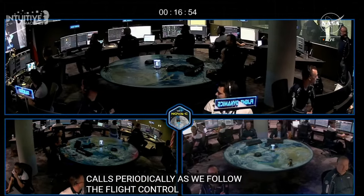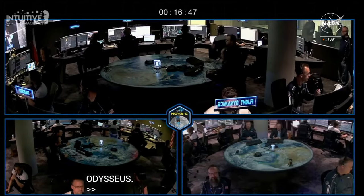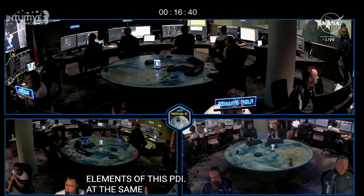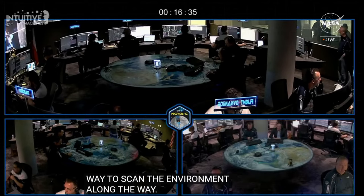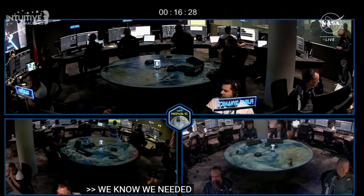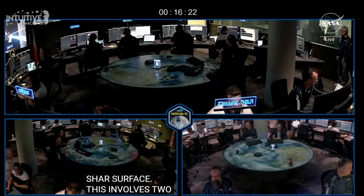A lot's happening, Josh. Of course, we have this 11-minute burn. We're focused on the propulsion elements of this PDI. At the same time, the spacecraft is oriented in such a way that it can use a technology called terrain relative navigation to scan the environment along the way. What's happening there? Right. So we know that we needed terrain relative navigation when we were descending and coming down to the lunar surface. Now, this involves two pieces. You have a camera and you also have a laser rangefinder. At the top of the show, we started talking about, hey, the laser rangefinder that Intuitive Machines put on Nova C, it's not operating.